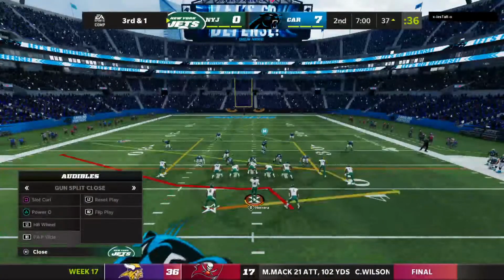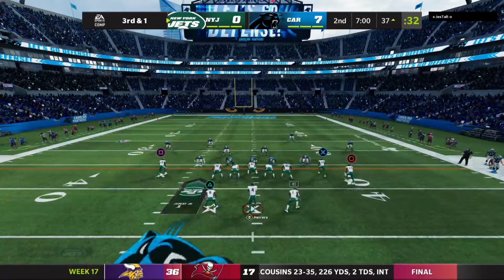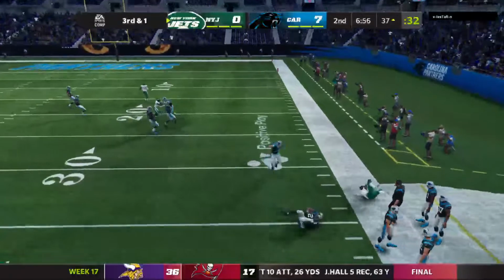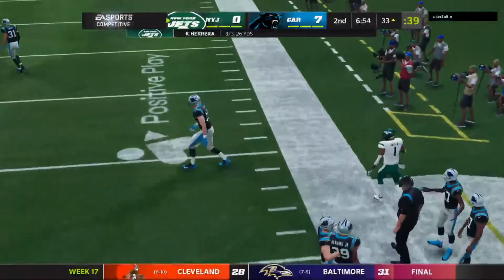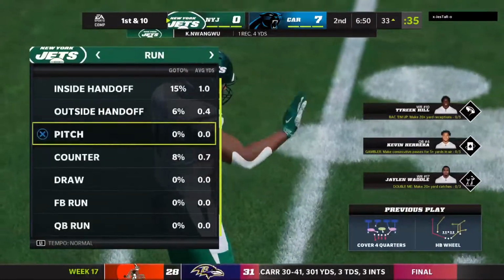This will be play number 7 on the drive. 3rd and a yard. He'll look to throw. Drops this off with Nwangu. And he is going to have a Jets first down as they're able to convert on 3rd and short yardage with a gain of 4.